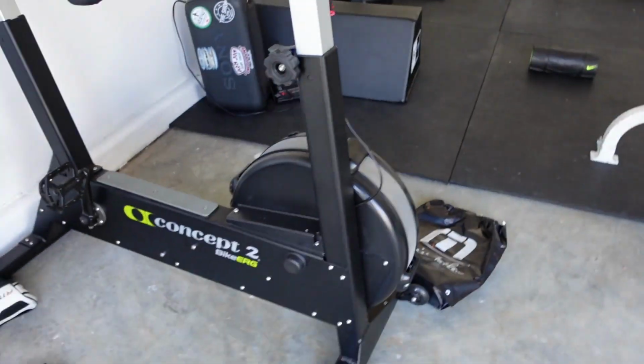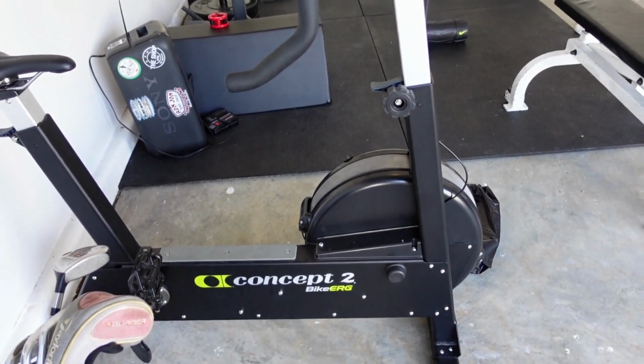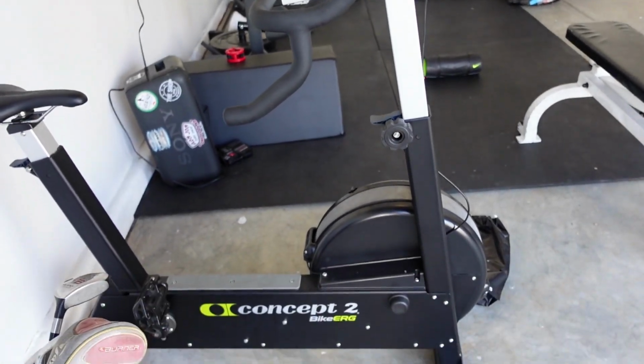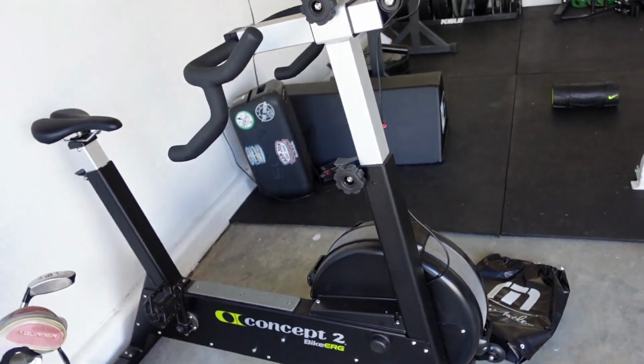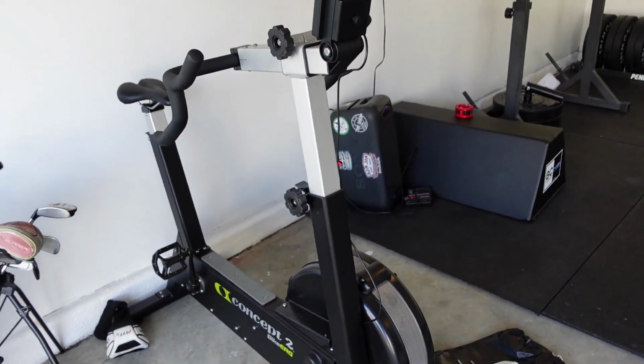This is our Concept 2 bike erg. This is a CrossFit staple. It is horrible, but amazing, and it's great for steady state cardio or intervals. This was about $800.